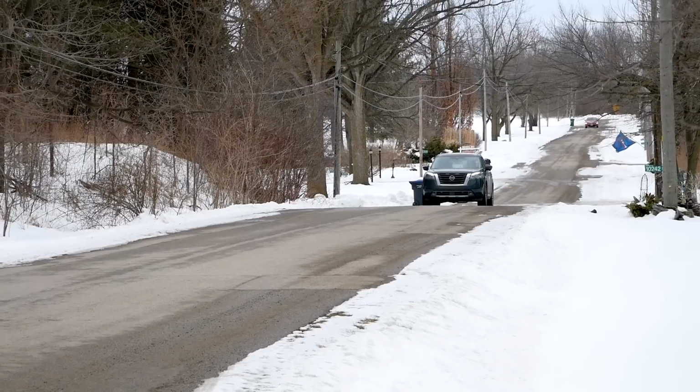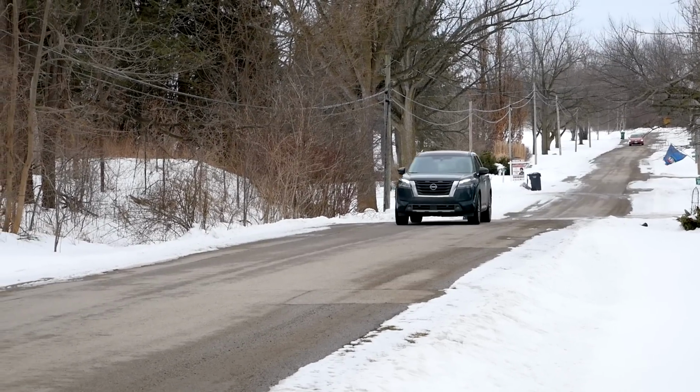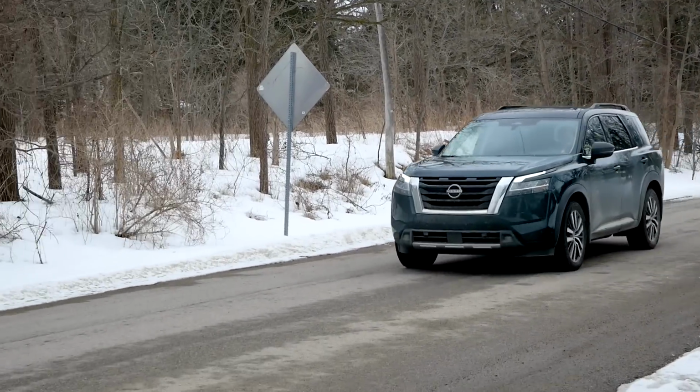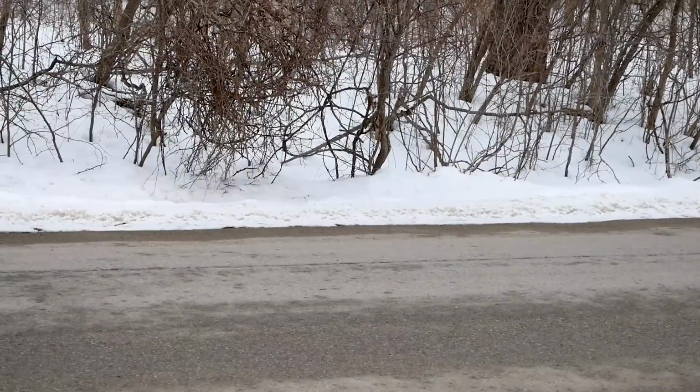happy. Okay. Now we're going to talk about how this Pathfinder drives, and the first thing, Dad, let's feel the power. Hit it. Okay. Not too bad. It gets up and goes. One of the big things that you have to know about this '22 Pathfinder is they went away from a CVT and they moved to a 9-speed automatic. So the old Pathfinder had that kind of rubber band effect. That is not here at all. This thing just picked up and went.